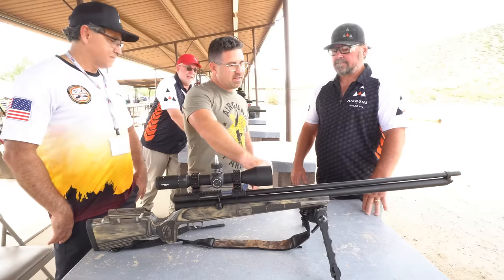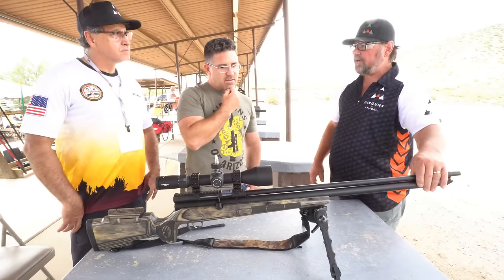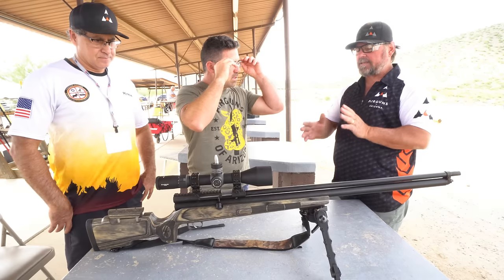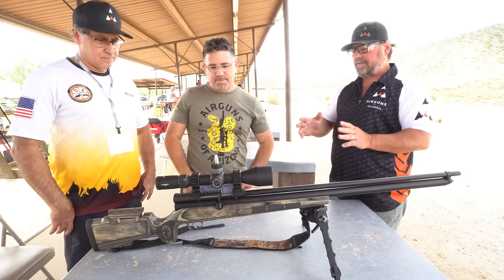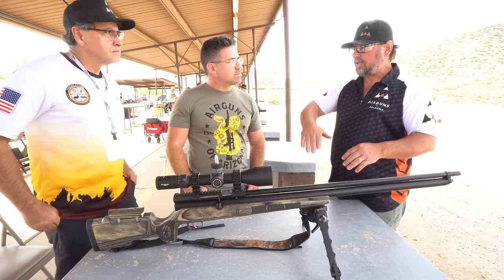So what's the PSI fill again on it? I put 3,800 in it. You can go to about 4,000, 4,100. When you break over 4,100, it's just a lot of pressure for the way that the gun is tuned with the hammer spring tension and the hammer weight. You break over 4,100 and you actually start to go way down.